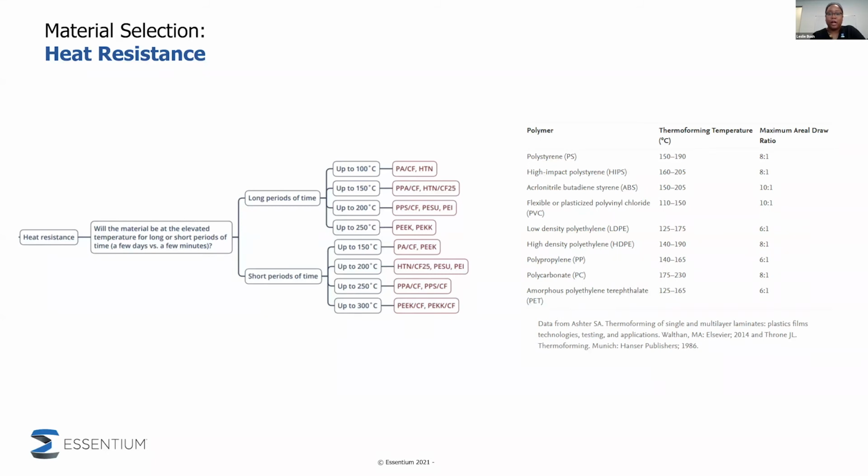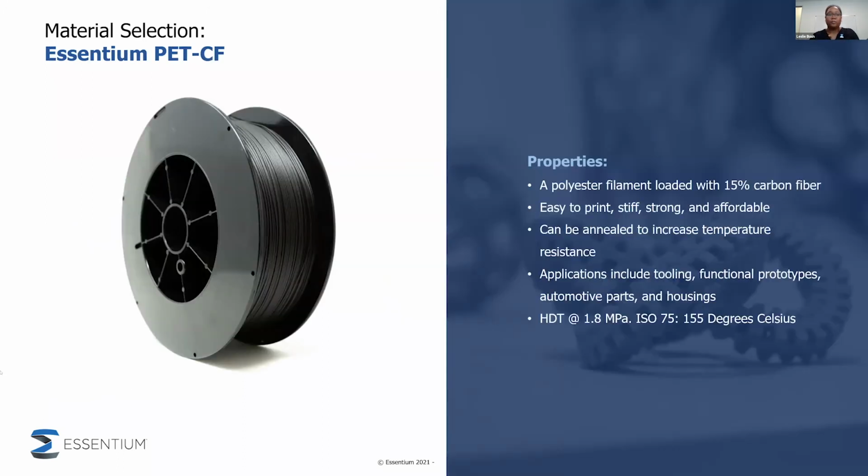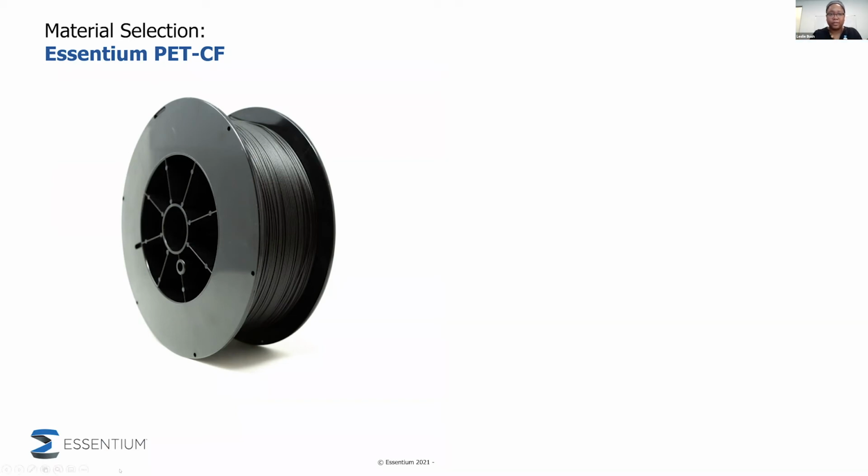If you're using sheet material that is pliable at around 200 degrees Celsius or less, PA, PEEK, HTN, HTNCF, PSU, and PI could be great options. And so from that particular quadrant, I selected materials for my use cases. And so here, I'm showing you the 4 different materials I printed my use cases with.